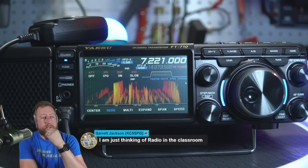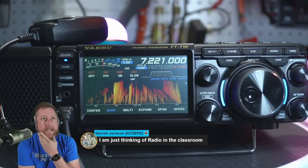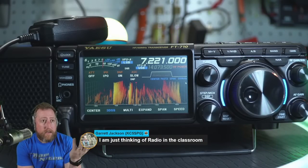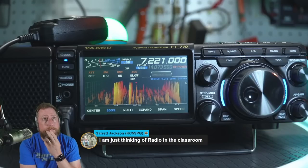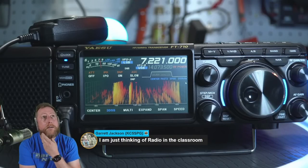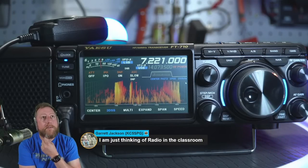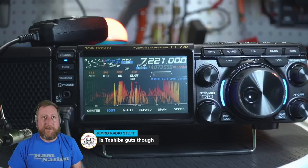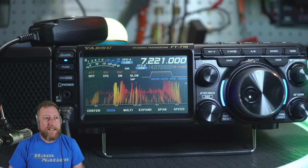Oh, that's an interesting concept, thinking of a radio in the classroom. This could work, because you get the speaker, and it's really loud. It's got Sony guts. KMRD, Sony guts.